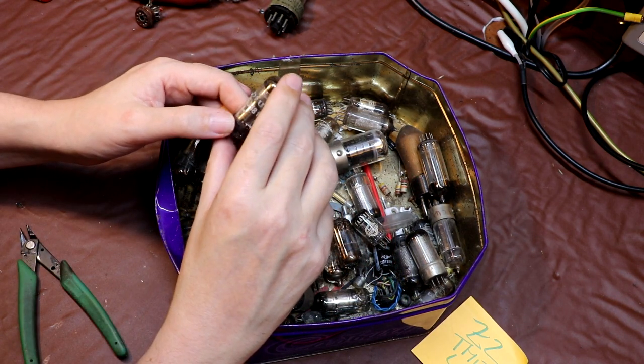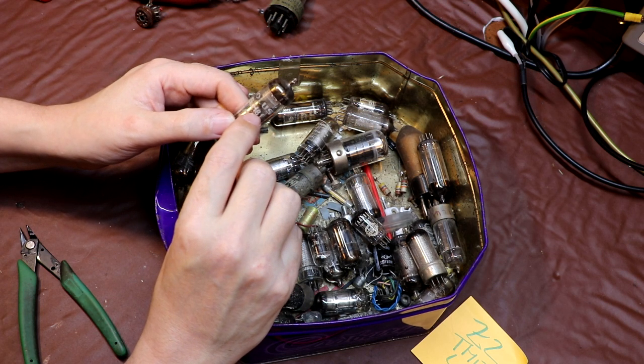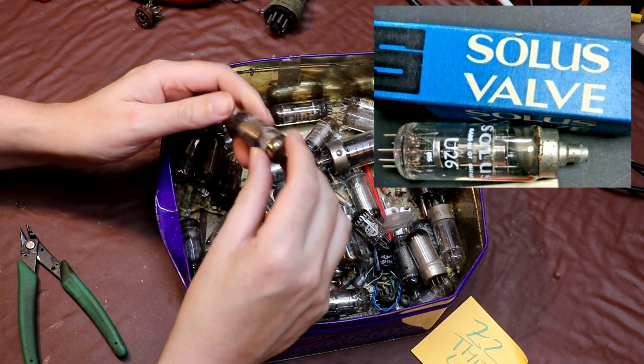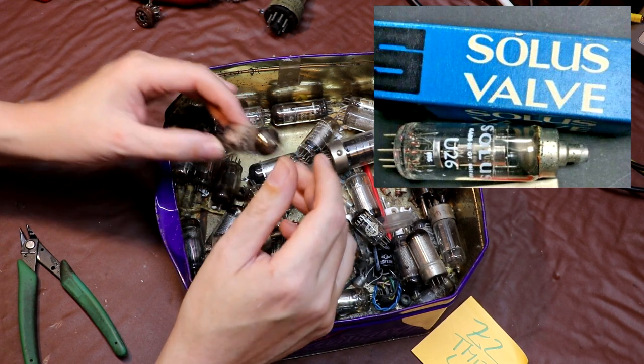So here we've got another EC81. Now this valve has got a manufacturer's name that I don't recognise. I think it says Solus, S-O-L-U-S, Solus, EC81. This is another frequency changer valve, isn't it, an EC81? I wonder if we can just look up this name Solus. Let's find out who they were.